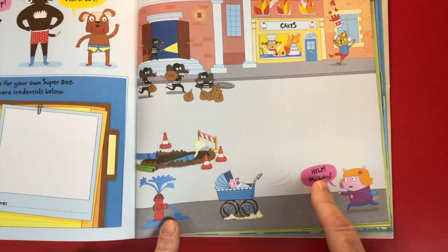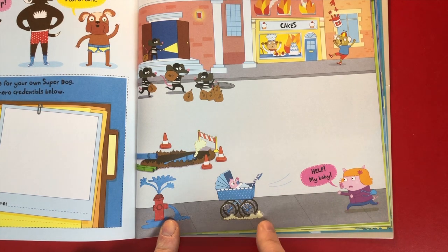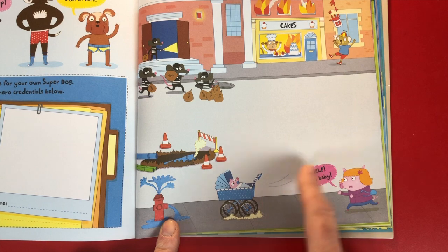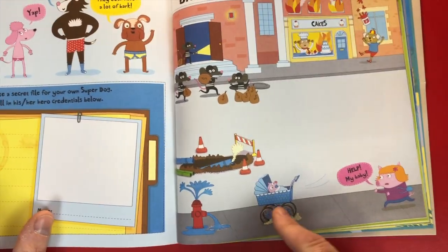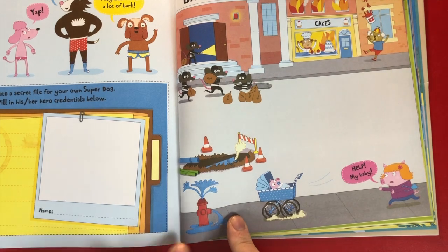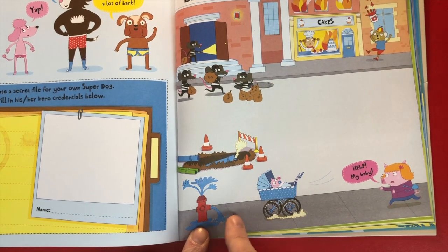Uh-oh, she's saying, help, my baby, my baby. The mama pig is running. Look what's happening. Oh no, her stroller, there's some zoom lines. Her stroller is moving so fast. And it's going to crash right into this broken fire hydrant. Oh no, we need the super dogs to come to the rescue.